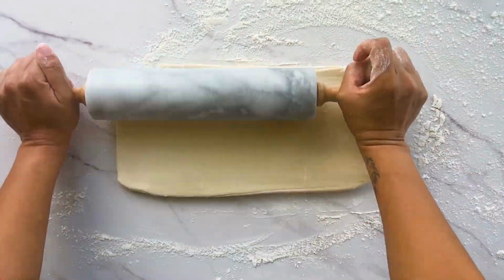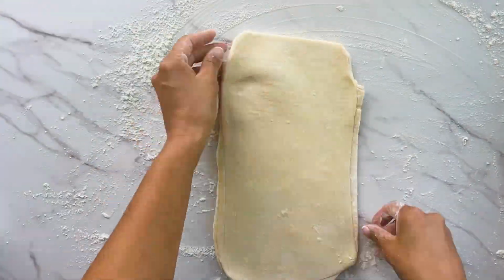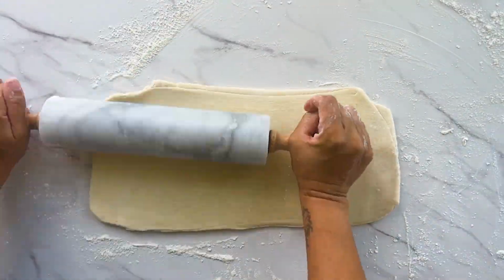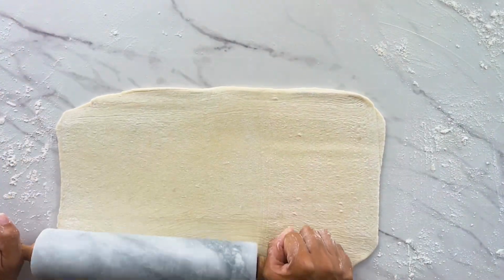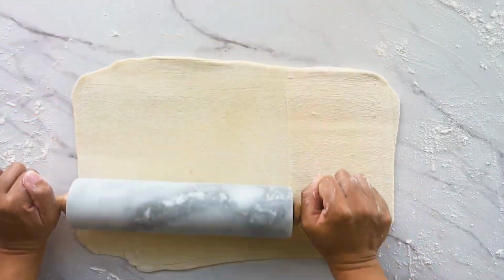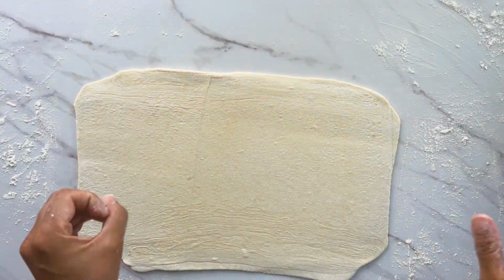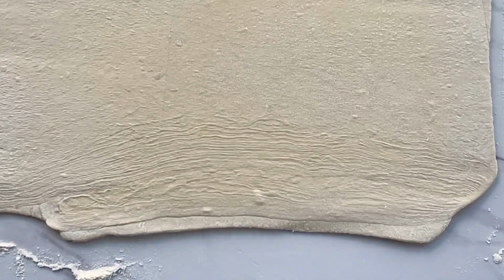Now, normally I wouldn't be just rolling out dough and cutting it for no reason. But I do want to show you what these layers look like after the puff pastry is completely finished. So that's not wrinkles in my puff pastry. Those are the actual layers of dough and fat that we've created in this recipe.